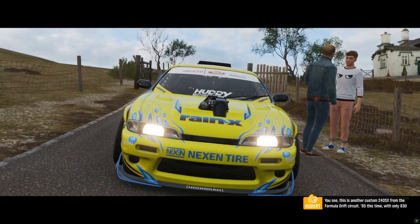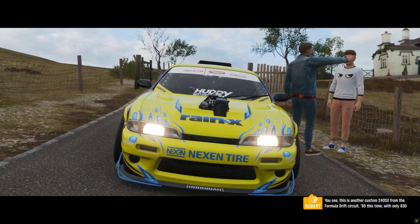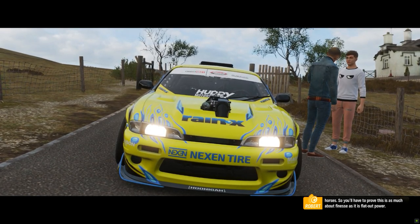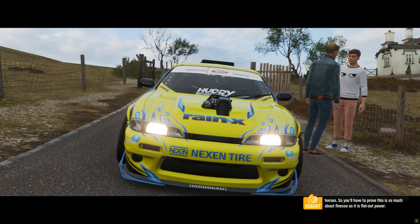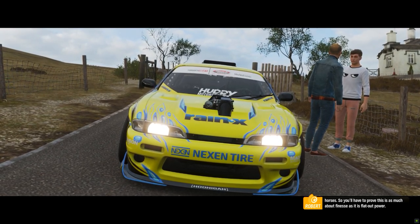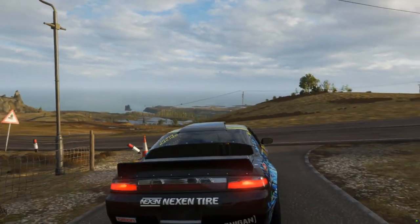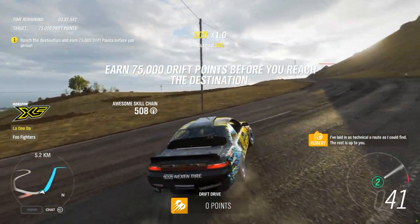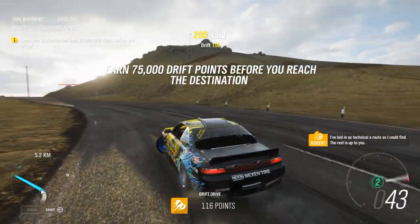You see, this is another custom 240SX from the Formula Drift circuit. '95 this time with only 830 horses. So you'll have to prove this is as much about finesse as it is flat out power. I've laid in as technical a route as I could find. The rest is up to you.